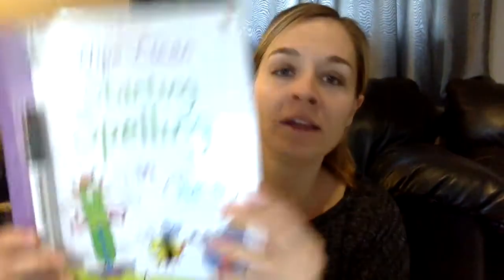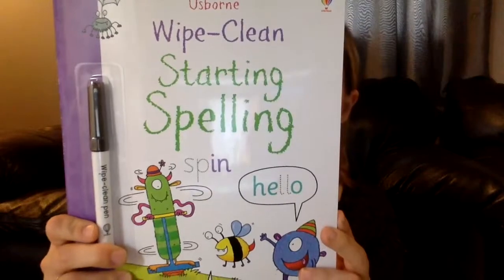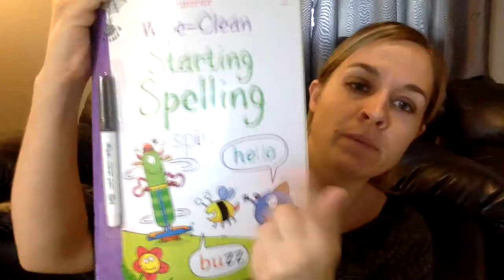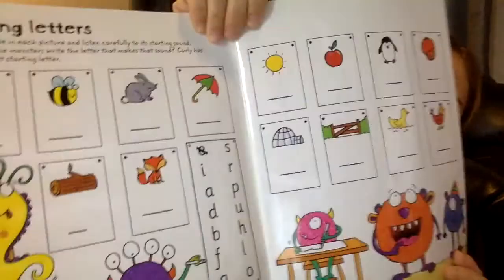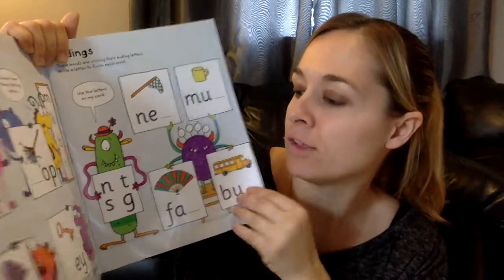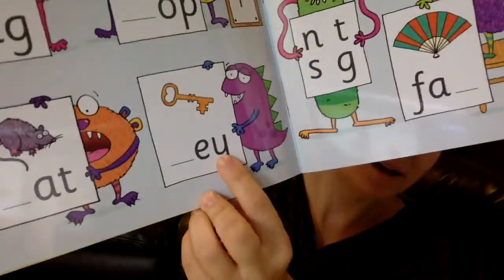The next thing I'll show you is a couple new wipe cleans we have. There's Starting Spelling. So it's a simple book for kids who are learning how to spell. You just take the wipe clean marker out and you can do all of the activities. And then you just wipe it clean either with your hand or cloth. So learning to spell. So here you would put in a K for the word key. So all just different activities for learning to spell.